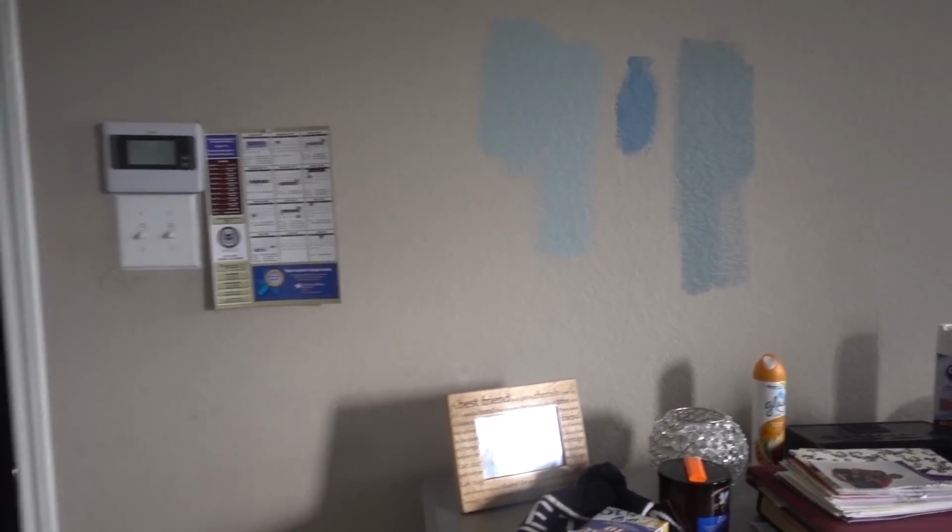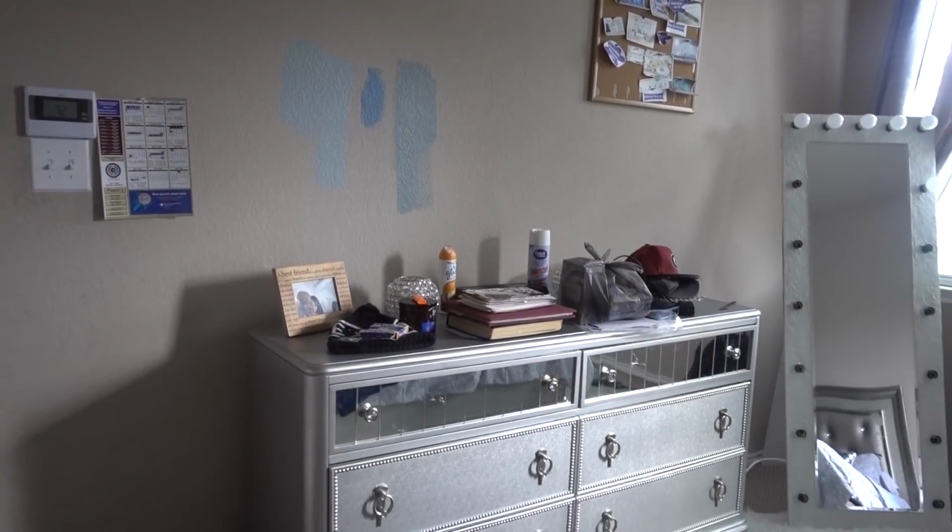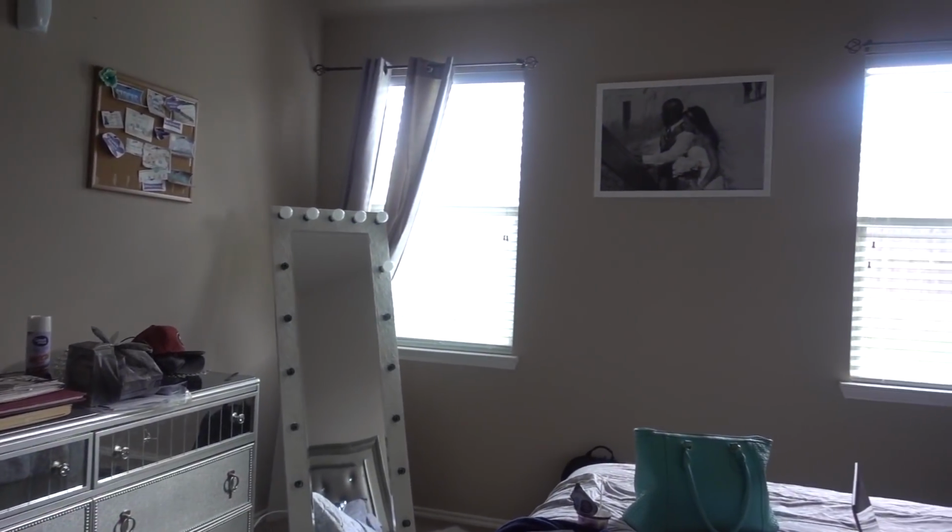So yeah, this is what our master bedroom looks like right now.